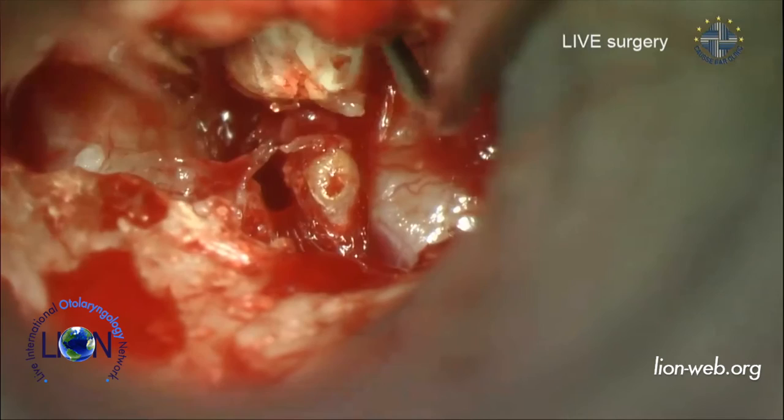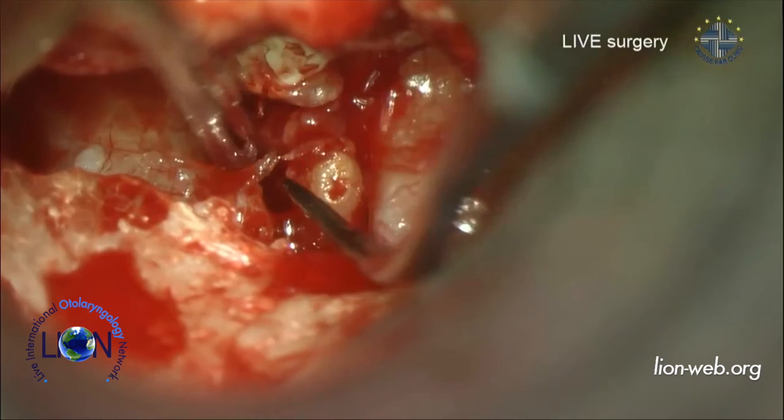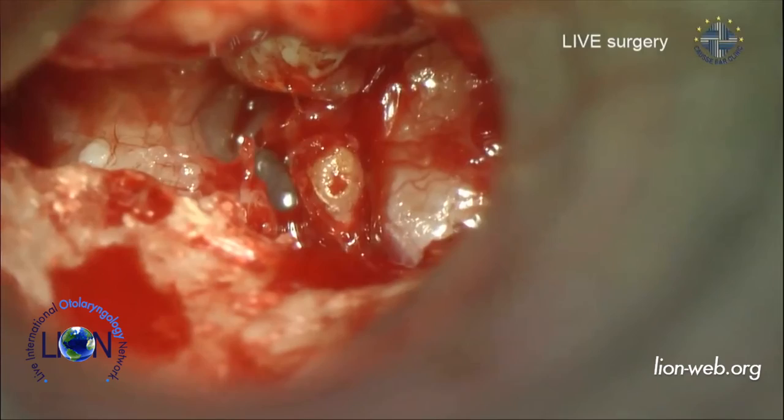We have this bleeding, which is a bit of a problem here. Okay. All right, so now we need to remove the prosthesis.